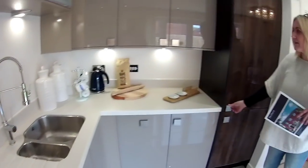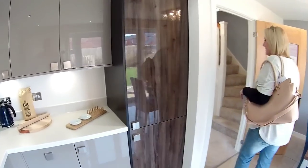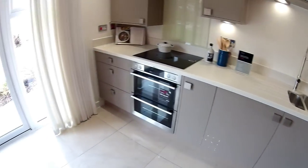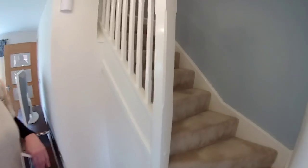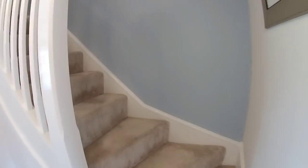Right, here we've got fridge and freezer. At this end, lots of eye-line cupboards, very nice, isn't it? What do you think, Steve? Yeah, nice, got a radiator as well there. Nice kitchen, isn't it? I like this, the banister just nips out there. You just get a bit of a glimpse of it.